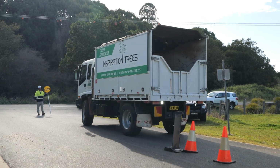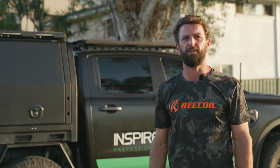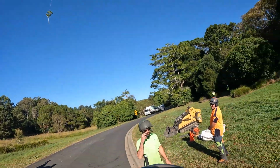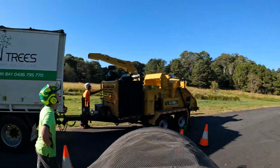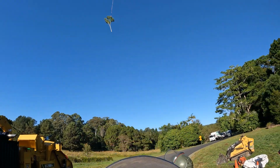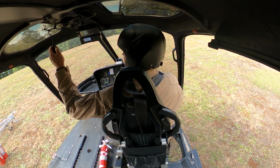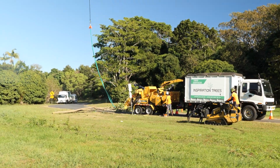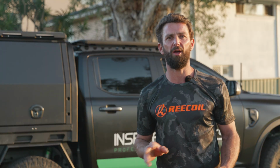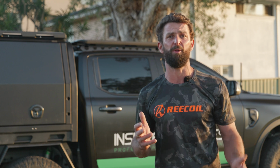A critical part of this job was managing the traffic. When the helicopter was bringing over the sections, we had to ensure that the road was closed. Given the quick turnarounds, it was a full-time job for one person. It was amazing to have such a good pilot, dropping the pieces pretty much at the back of the chipper, which was awesome. Credit to the boys. Over the 3 days, everything went so smoothly.